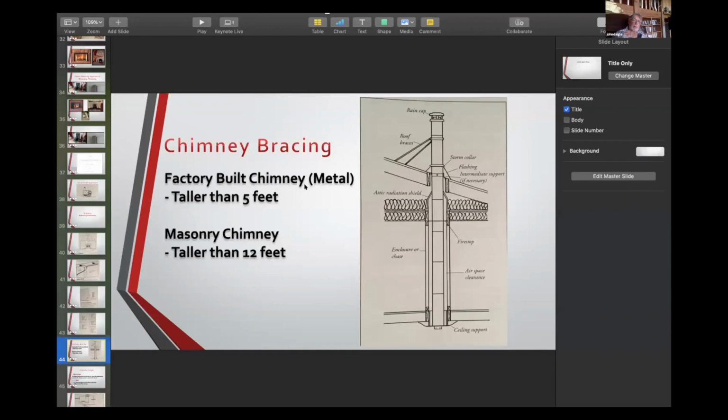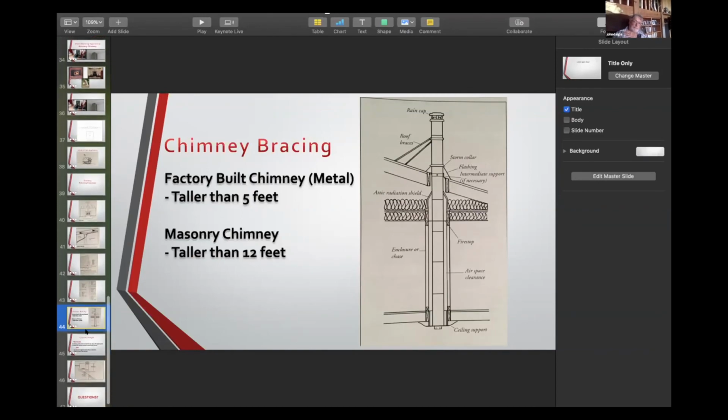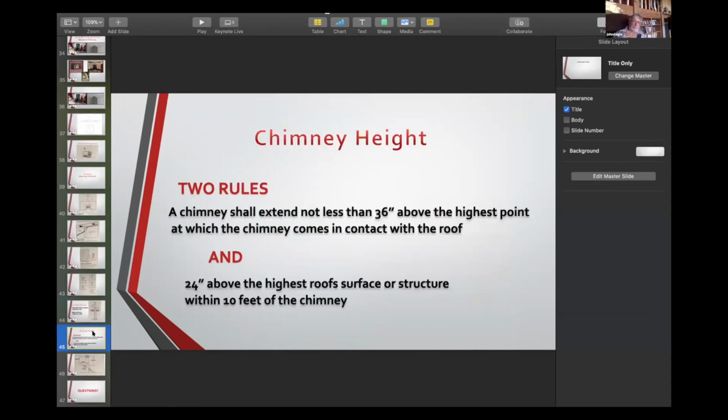The code requires that anything higher than 5 feet above the roof in a metal chimney needs to have braces. Our building code here in Canada requires that any chimney greater than 12 feet above a masonry chimney needs to have braces. And then the height of a chimney is also governed by manufacturers of chimneys and by codes.